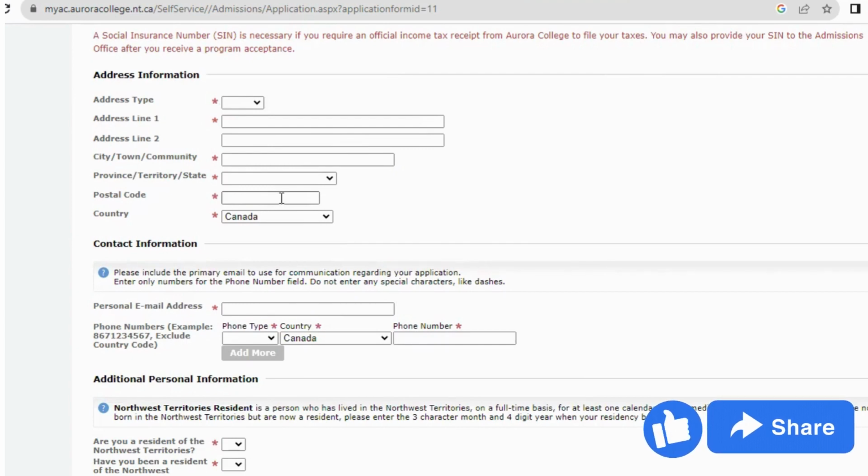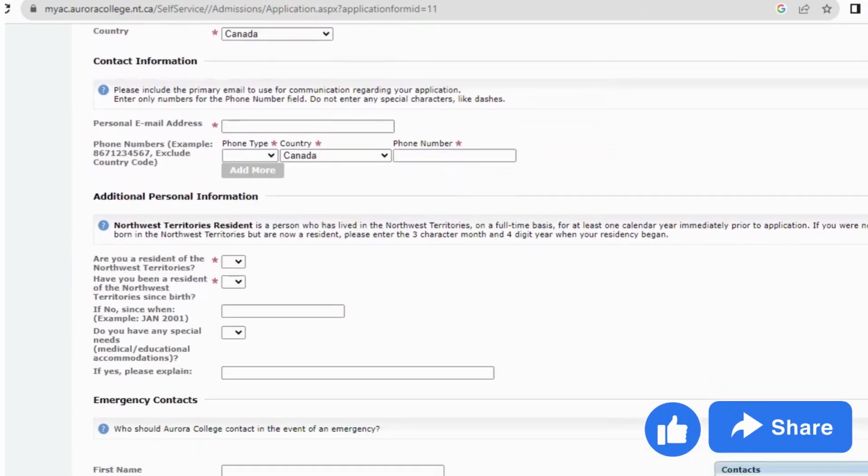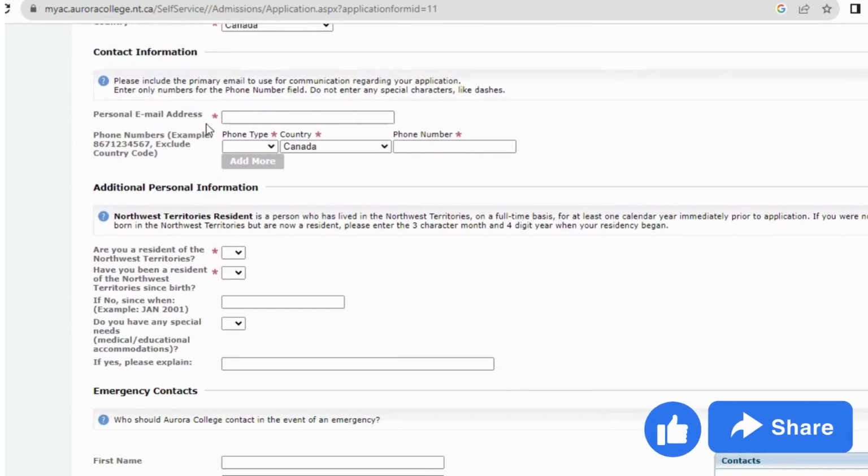If you don't know your postal code, just go to Google and type in the name of your region where you live and type postal code. It will bring out the postal code to use, not something you need to go and start asking an agent about. You also need to input your email address, your telephone number, the country where the phone number is from.